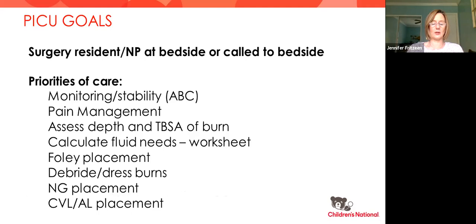And our priority of care in the PICU, just like the ER, of course, we're going to pay attention to airway, breathing, and circulation first. Then we're going to want to make sure that they are adequately managed with their pain. Once that happens, and this is probably going to not only be pain medicine, but some good sedation, we're going to go ahead and debride those burns. We need to get them well debrided so we can assess the depth and get a full TBSA of that burn.